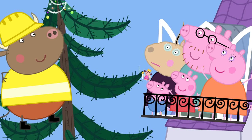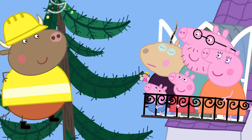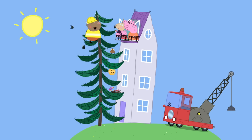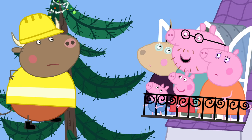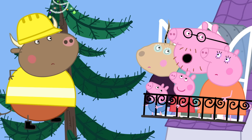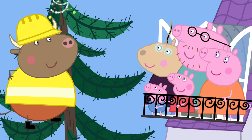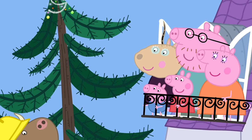Hooray! But wait, if the tree stays, what will happen to my house? Well, eventually it will fall over. But I need a house to live in. Oh. I've got an idea. We'll put your house in the tree. Mr. Bull, the crane, please. Right you are!